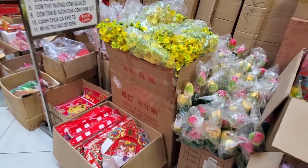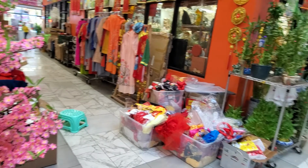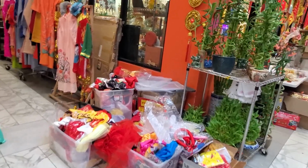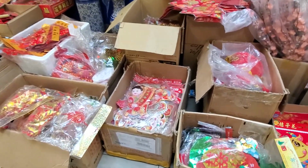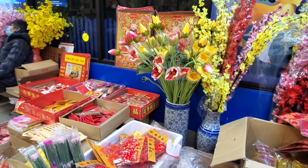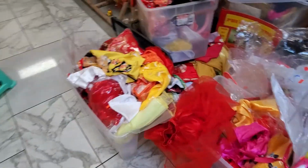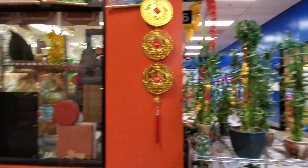This store has a lot of stuff. She had a lot of beautiful stuff, from clothing to lucky bamboo to bao li si. These are bao li si. Lucky charm to flowers, all kind of stuff. See, all of these are clothing and lucky charms to clothing.